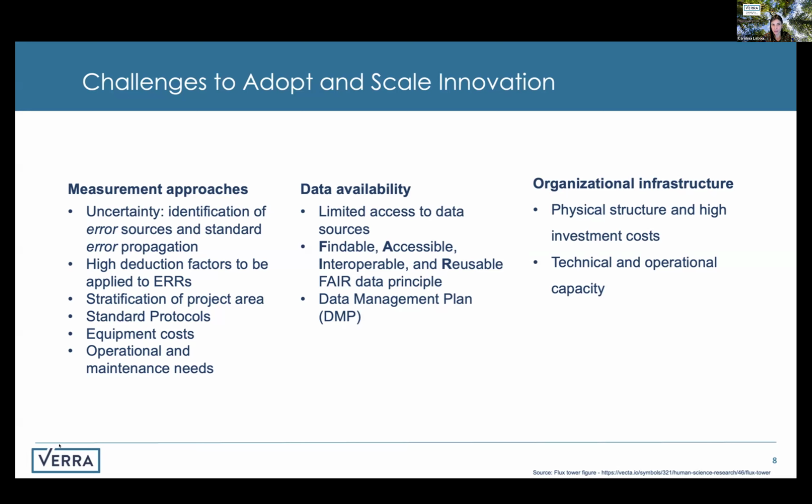And the last big challenge is in terms of organizational infrastructure. We still need to build up this physical structure, and the investment costs are high. In terms of the VCS program, the project proponent who is actually implementing and executing the projects, and also the VVB side, they need to build up their capacity, for example, to validate and verify this data to ensure that the data has been properly used. There are also difficulties in terms of technical and operational capacity needs. We feel like it's still very niche. We need to build up this capacity to expand and scale up the use of these innovative technologies.